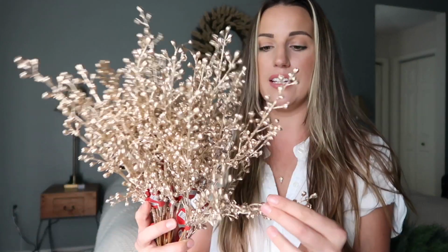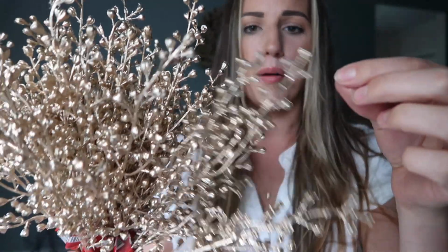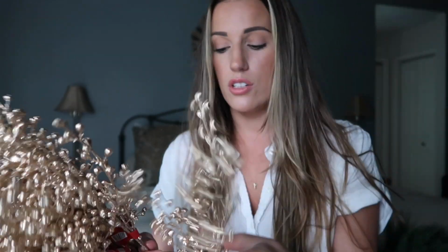Okay, next I picked up these little berry leaves. I really wanted to go with a goldish toned theme. I think it's really traditional Christmas colors, red, green, gold. So I got a ton of them because I'm gonna use them probably in my Christmas tree and then just take a few of those out and put them in my floral arrangement, so it all ties in together. They're just these little gold berry leaves. I don't even know what they're called, but they were $2.99, so they were $1.50. I probably got like 10 or 11. I really love these. I think gold is the perfect accent color.